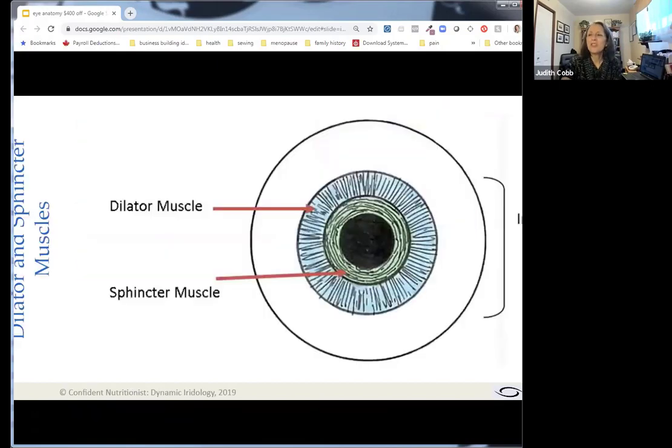There we go. Mentioned earlier that we were going to be looking at the different muscles in the eye. And so we've got in the eye two specific sets of muscles, the sphincter muscle and the dilator muscle. When we look at the sphincter muscle, this is a muscle that is in a circular fashion. The fibers go around the perimeter of the pupil. And so that means that when this muscle contracts, the pupil gets smaller. So that's the sphincter muscle. That is what constricts the pupil.